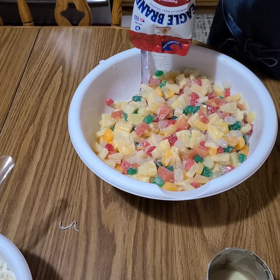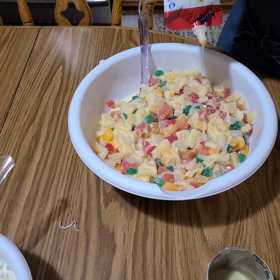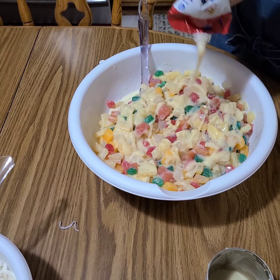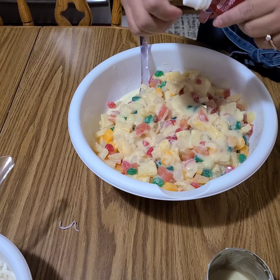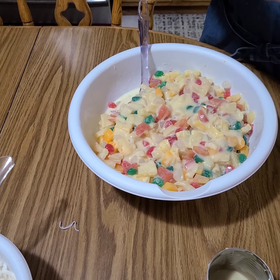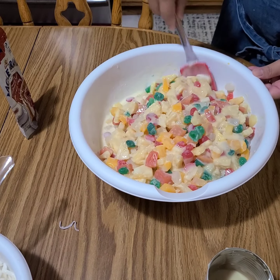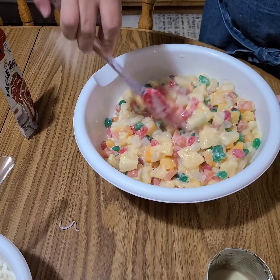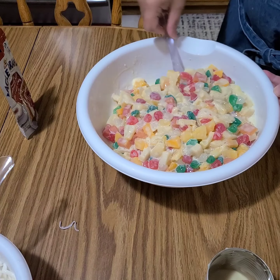Add some condensed milk. So sinang condensed milk nila gayan, oh. Squeeze, squeeze. Looking good. I'm going to take this to the birthday.